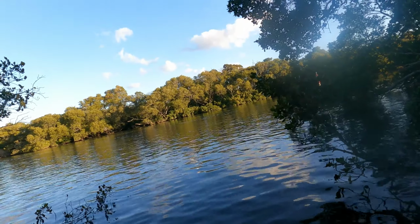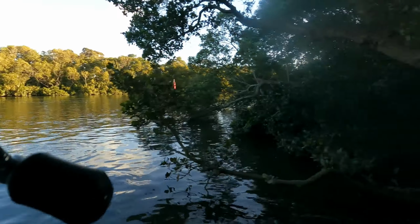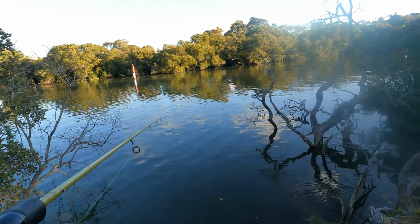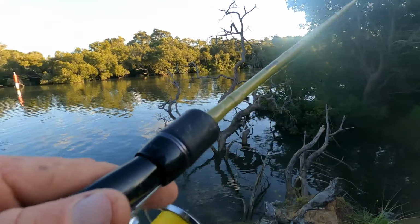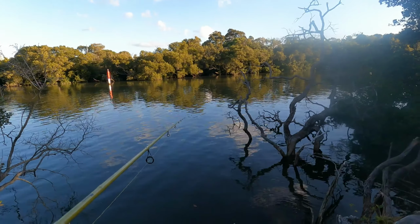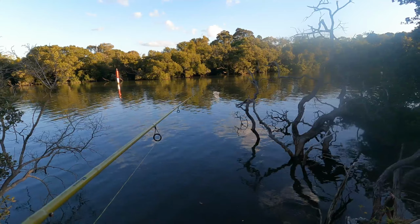Felt like a fish. Turned into a stick. On that note, let's go. Next spot. Little chop, chop, chop. I don't know what it was. Oh, lure feels light. I got a feeling. Chopper tailor. Oh.